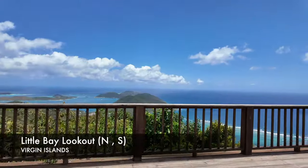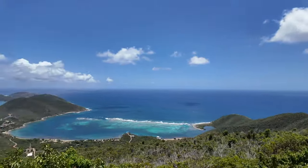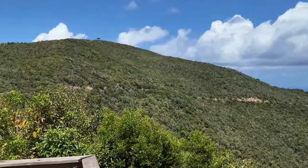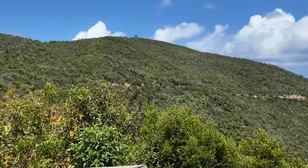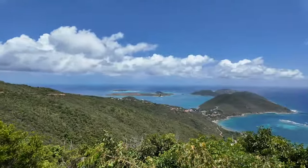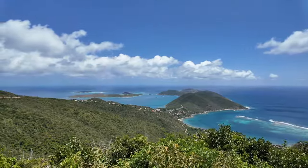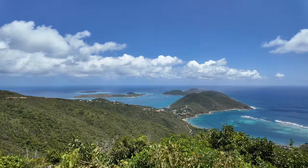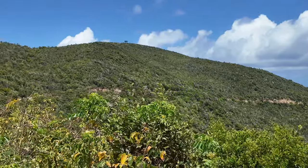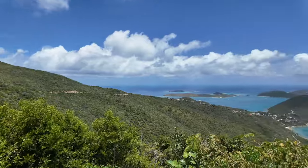So here we have the Little Bay north-south lookout, and up on that hill there is Gorda Peak, Virgin Gorda Peak. You can actually go up there if you want. I'm not going to be going up there though, because right now I'm going to try and get into the Billionaire's Playground right there and go out to that island called Saba Rock. We'll see if I can get out there, but yeah. There's the lookout at the top of that hill. Similar views can be had right here, except up there you're going to get 360 degrees.